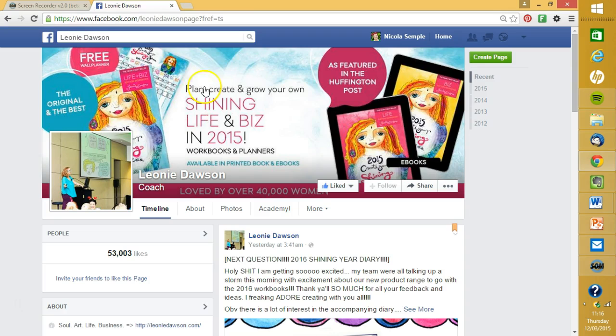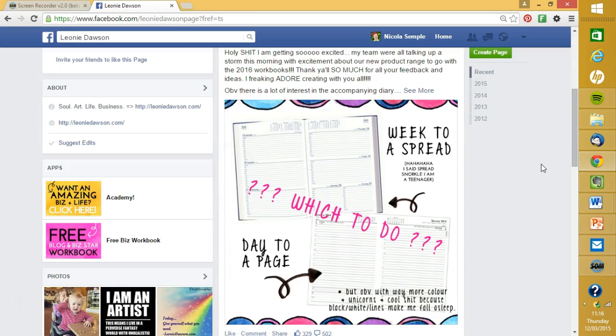You can see she's got this really beautiful imagery at the top, a lot of which she hand draws herself. And she carries that look and feel throughout her page. So here she is asking a question about a product that she's about to launch, which is a paper year planner. And she's asking whether people would prefer to see it as a day to a page or spread out over a couple of pages.